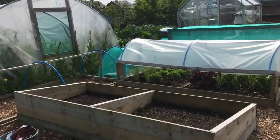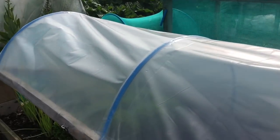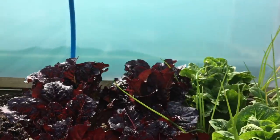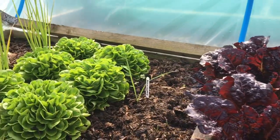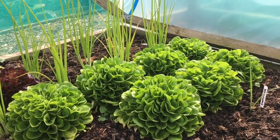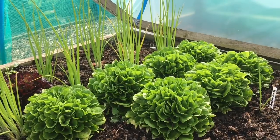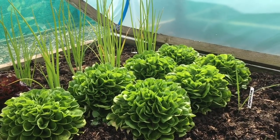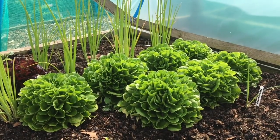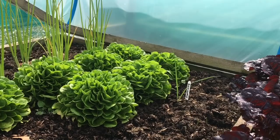Let's just show you January planted lettuces. So these lettuces were planted in January, and these are all ready to come out now, so they're a bit past their best. But I'm not replanting these because this is the bed that the sweet potatoes are going in, so these are just being harvested as heads as and when.